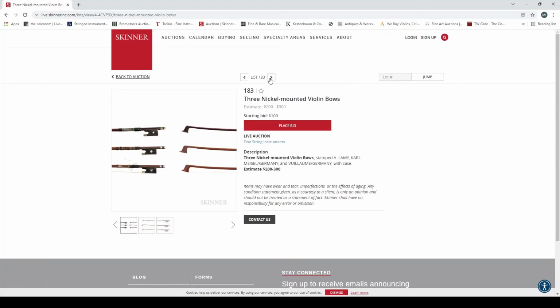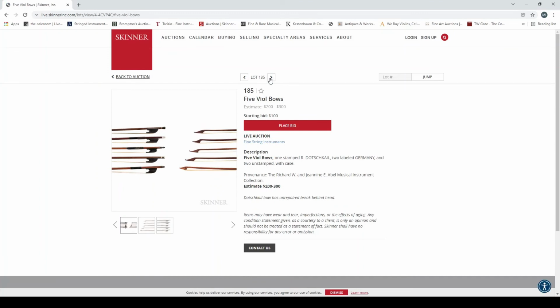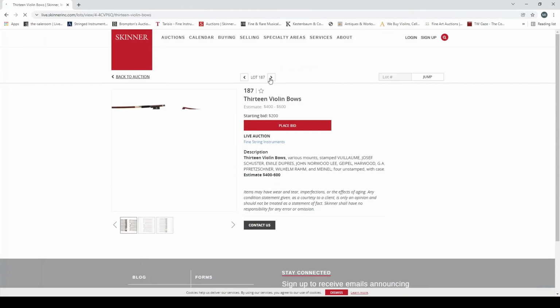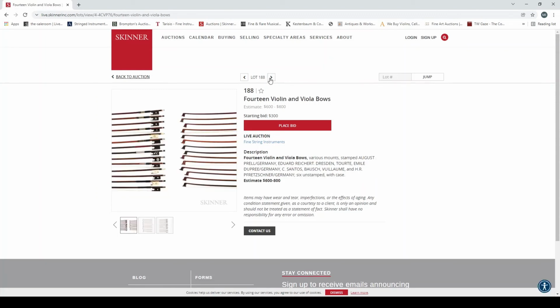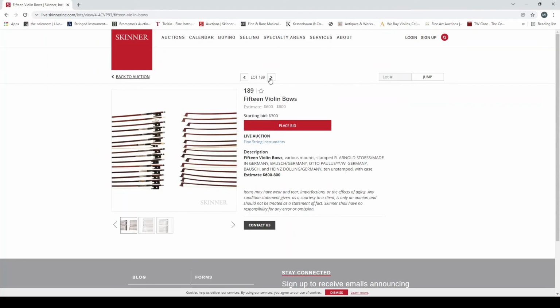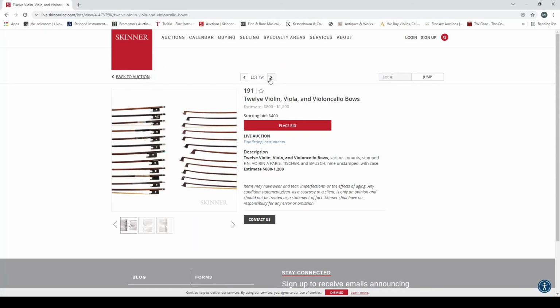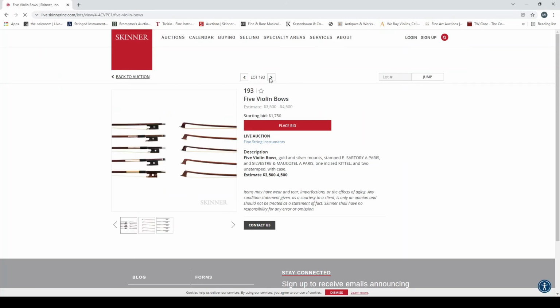3 nickel mounted violin bows. Fine violin, viola and cello bows. 5 viol bows, that's kind of an interesting lot. 12 nickel mounted violin and viola bows. 13 violin bows, that's a good lot there. 14 violin and viola bows. 15 violin bows. 6 viola bows. 12 violin, viola and cello bows. 4 violin bows. 5 violin bows.